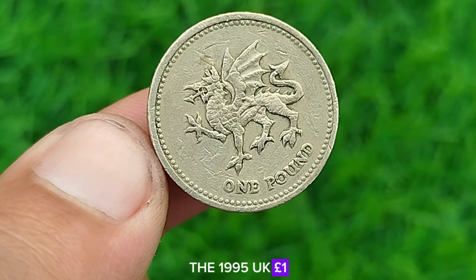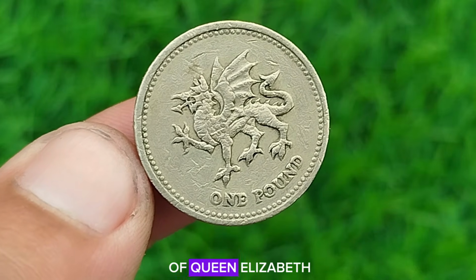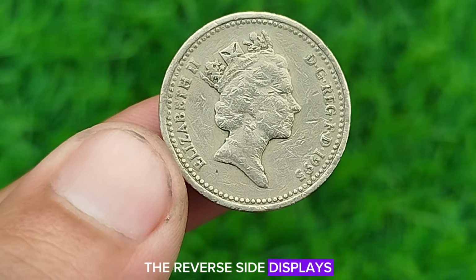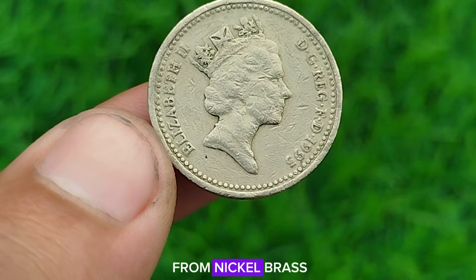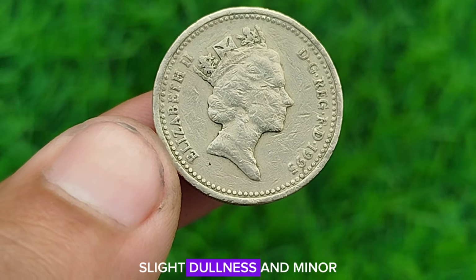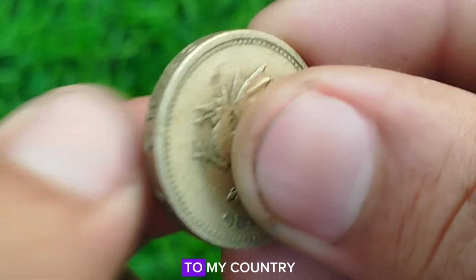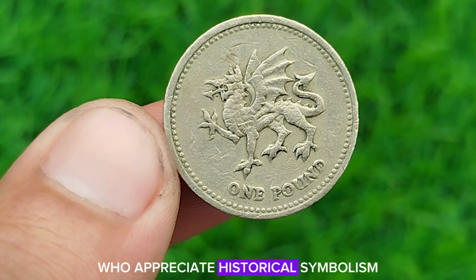Unique features of the coin. The 1995 UK £1 coin has several distinctive features that make it recognizable. On the obverse side, you'll find the portrait of Queen Elizabeth II, designed by Raphael Maklouf, along with the inscription Elizabeth II D G Reg F D. The reverse side displays the leek and crown design, along with the year 1995. The coin is made from nickel brass, giving it a golden appearance, although coins in fine condition may show signs of wear, slight dullness, and minor scratches from circulation. The edge inscription reads Pleidiol wyf i'm gwlad, which translates from Welsh to True am I to my country. This bilingual detail adds cultural depth and appeal for collectors who appreciate historical symbolism.